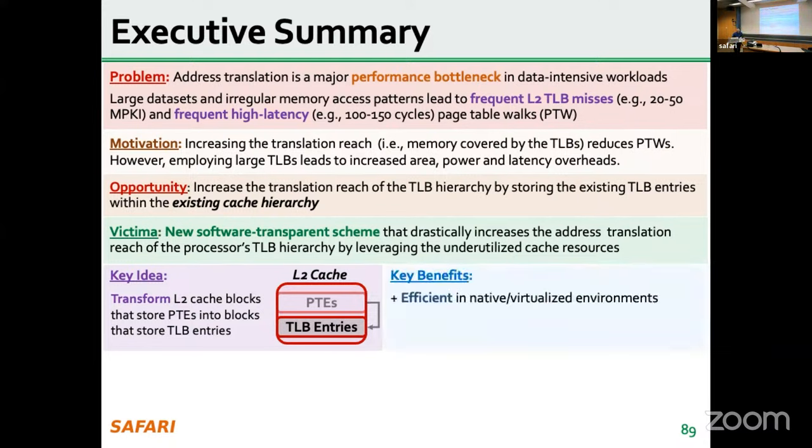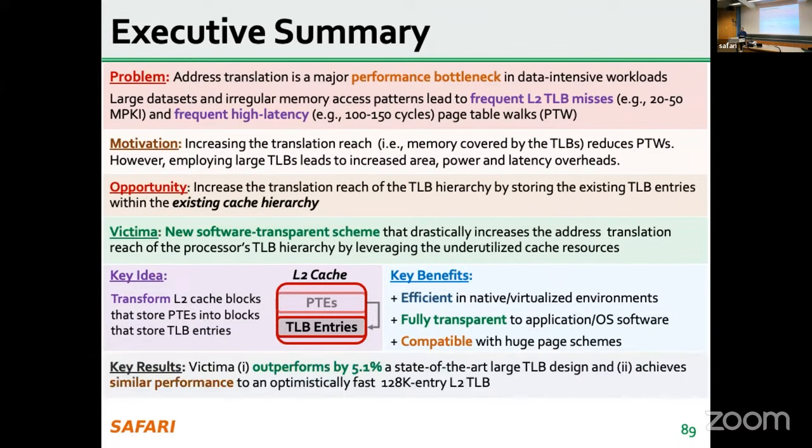What are the key benefits of this scheme? Efficient in native and virtualized environments. It's fully transparent to application and OS software. And it's also compatible with huge page schemes. We can basically do the same operation for both 4 kilobyte pages and 2 megabyte pages.